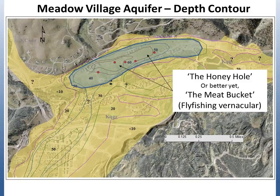So what's a meat bucket? The meat bucket is where the big brown trout live. In hydrogeology, the meat bucket is where you get your good well yields and your good water quality. And for the Meadow Village, this is the meat bucket. This is where all of the Meadow Village's water supply comes from, is that little trough in this aquifer.